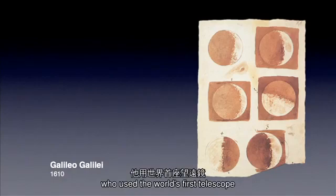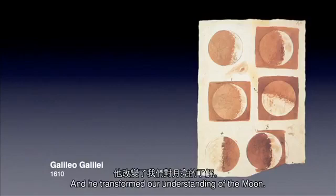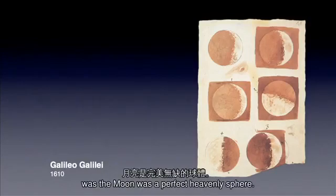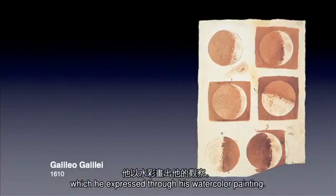And I start with Galileo, who used the world's first telescope to look at the moon. And he transformed our understanding of the moon. The perception of the 17th century was the moon was a perfect heavenly sphere. But what Galileo saw was a rocky, barren world, which he expressed through his watercolor painting.